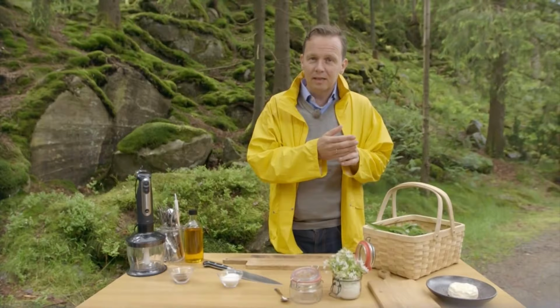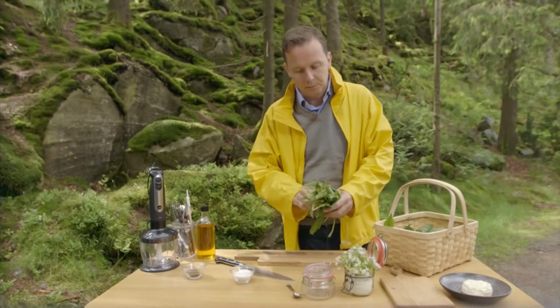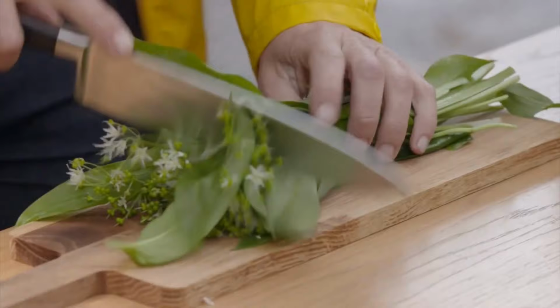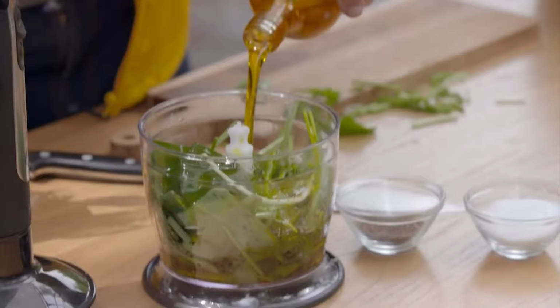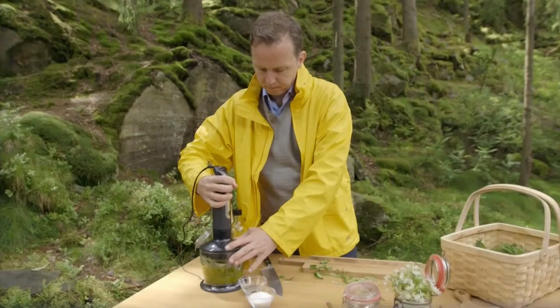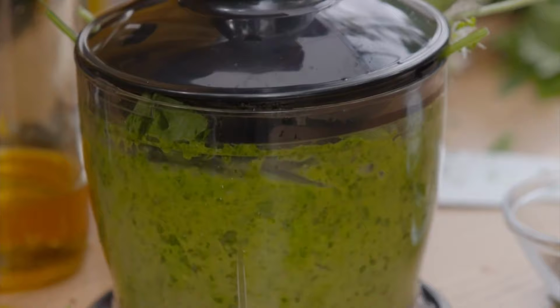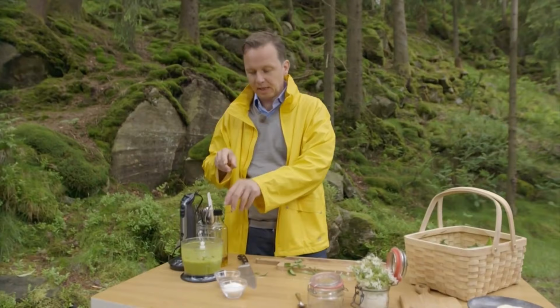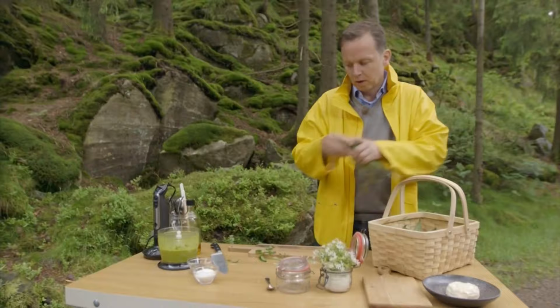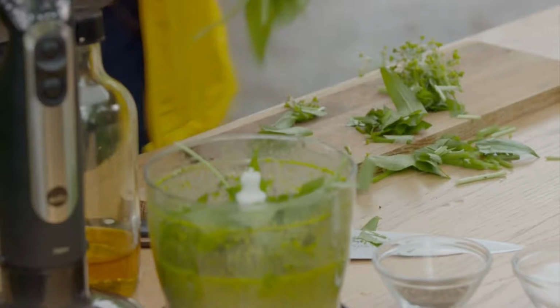So what I do is I try to conserve it by making a ramson puree. You'd simply take the whole leaves and the flowers and everything, and just chop it into smaller pieces. And then puree it with an oil. I use rapeseed oil or canola oil. And when the first batch of ramsons is fully pureed, I just feed it with more and more. Because if you add all of it to begin with, it will clog up the system.